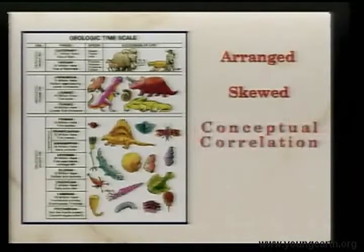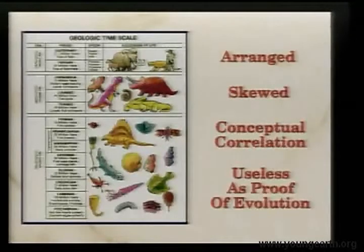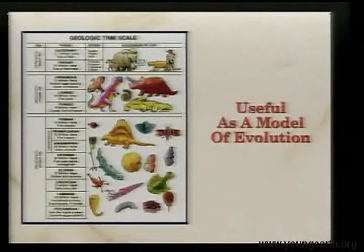The conceptual correlation that is pictured so often in the textbooks is useless as proof of evolution. It's circular logic, which is not useful as proof. It is useful, though, I believe, as a model. Now, in science, a model is, we understand, the beginning presupposition. Here's an idea. The fact that you illustrate the idea is not proof, but the illustration will serve as a means of testing. And I think that's what the geologic column is useful for. We can test that against the real world to see if the facts fit.